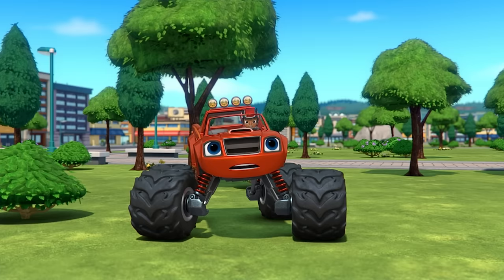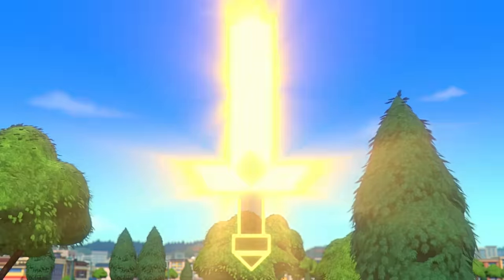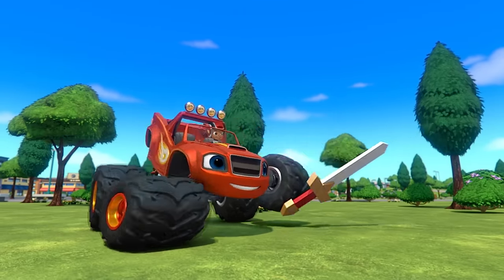Hey, I know! Let's use geometry to make a sword! First, we'll need three triangles. To make three triangles, say three triangles. Three triangles! Now we need two rectangles. To make two rectangles, say two rectangles. Two rectangles! Last, we need four parallelograms, like this. To make four parallelograms, say four parallelograms. Four parallelograms! Yeah! We made a monster machine sword! All right! Let's go pop some bubbles!